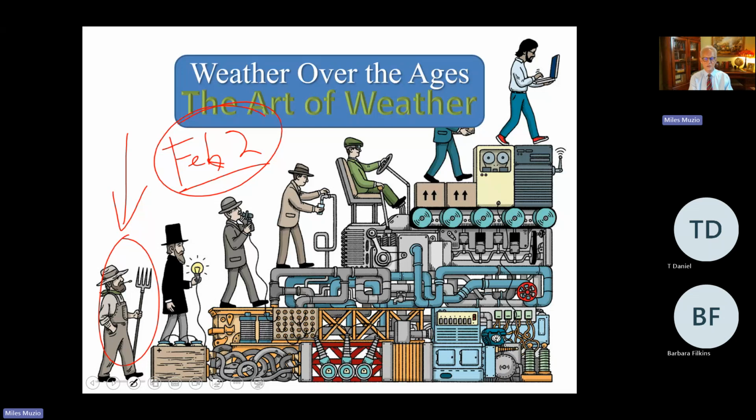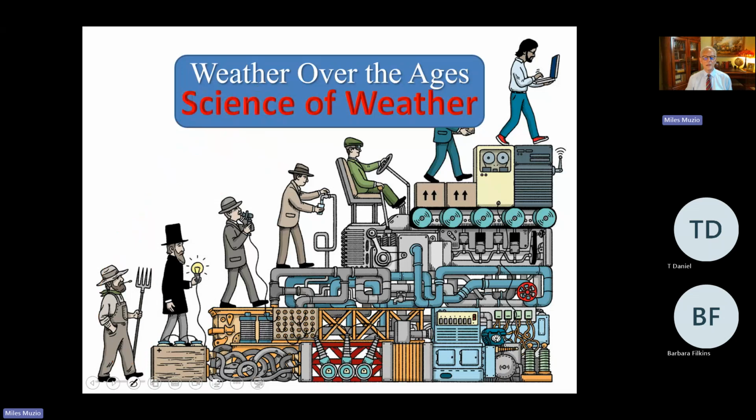That is the mythology, maybe the mythology. We say art here. We could say mythology. But anyway, you've seen these things before. Red sky in the morning, sailor take warning. Red sky at night, sailor's delight. There are all of these little things that people remember. That's the art of weather.